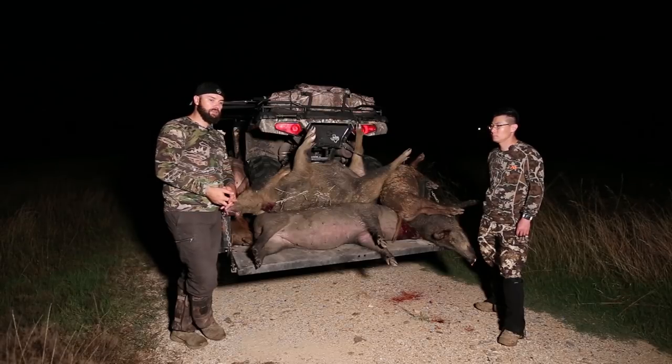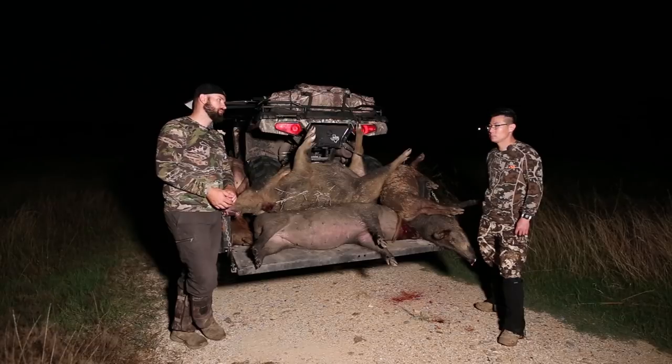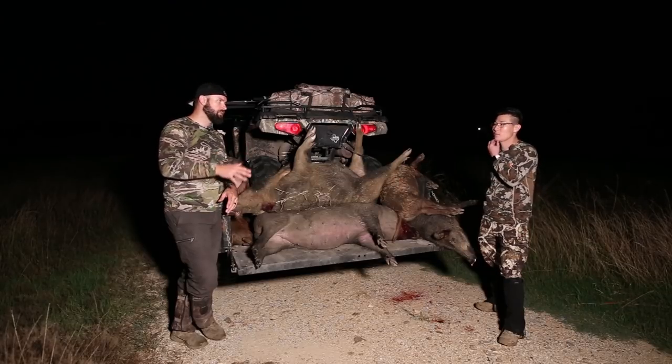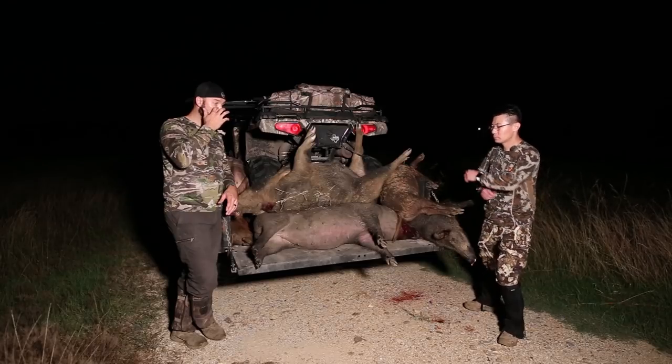So we try to get close. Again, we had noisy wheat, so we try to stick to the hog trails where it's not as noisy. I think we got to probably 100 yards, and that's when we decided to stop and kneel down, settled down low. Profile.